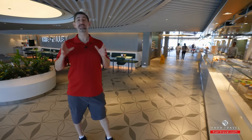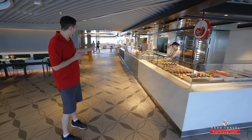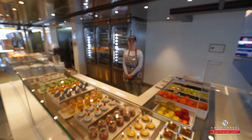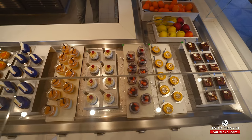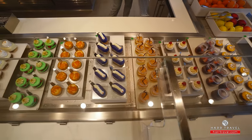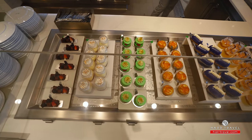Now, as we dig into the food here in the galley, we're gonna talk about the most important part before we head on down, and that, of course, is the sweet side. This is where you're gonna find all the desserts. Once again, they've got some great options here that are ready for you. If you want fruits, they've got that. Of course, if you want all the deliciousness that comes from brownies and looks like some delicious macaroons and all kinds of things, you're gonna find deliciousness here, ready to grab and go.